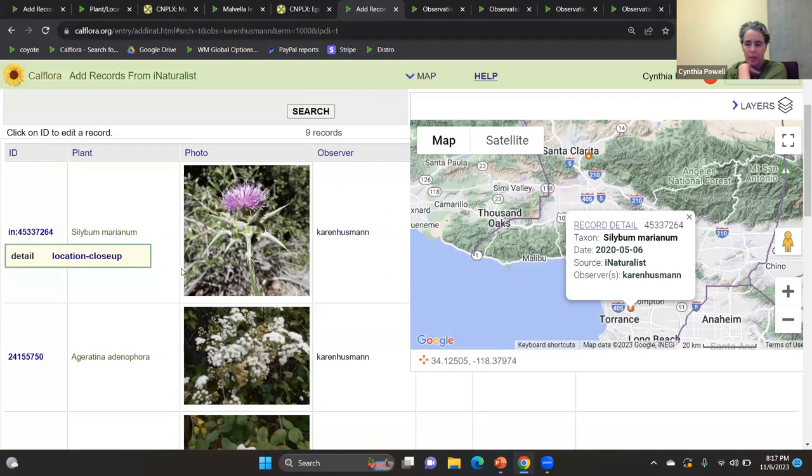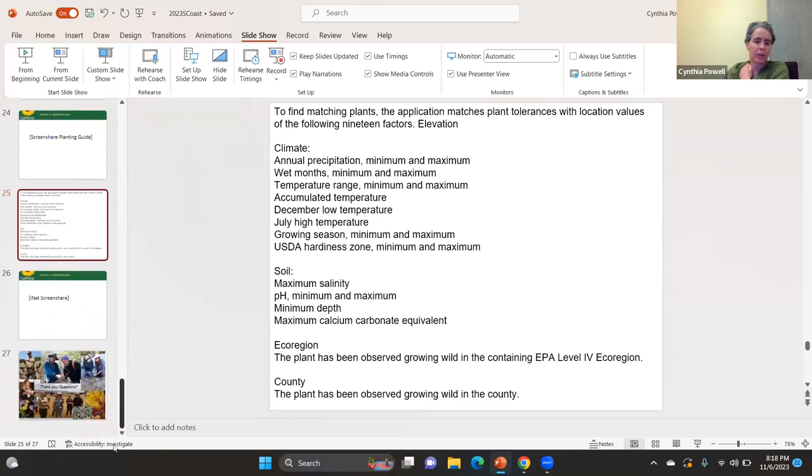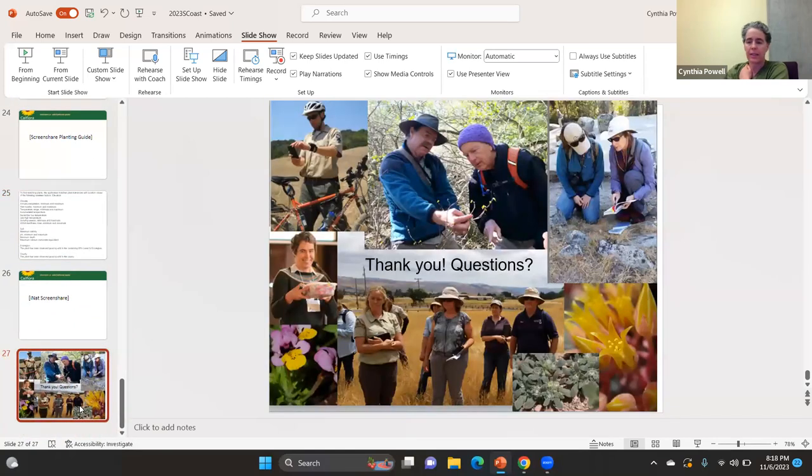So that's a bit about iNaturalist. We went over the planting guide. I already talked about the list that goes into our algorithm for the planting guide, and I did the iNaturalist screen share. So now is time for questions.